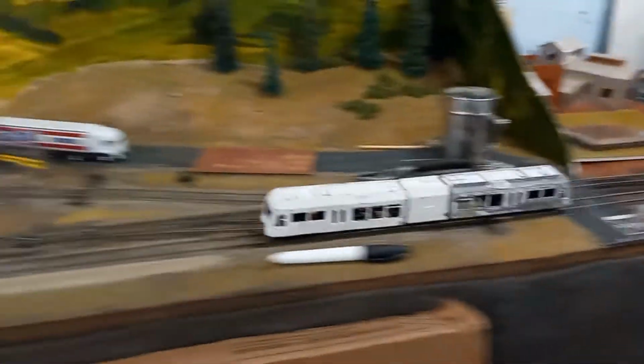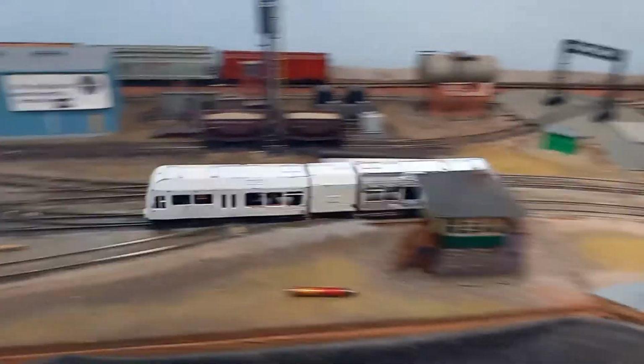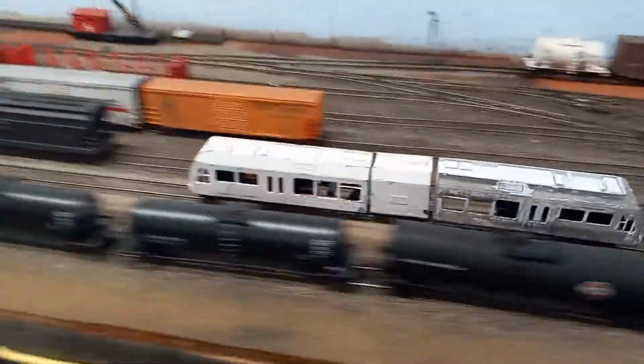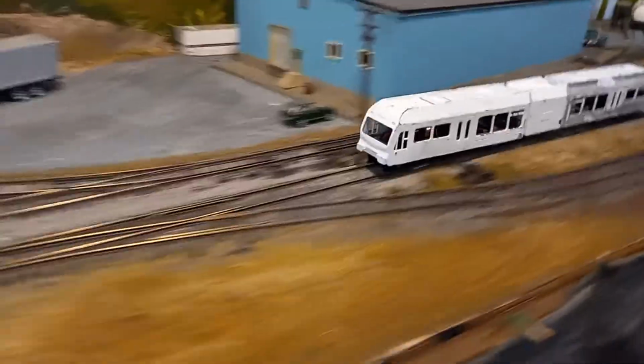Basically using a couple of Walthers switcher drives, and one of the mechanisms that we used was cut in a couple of pieces so that we could actually make a real articulated model. So there's one truck under each of the long cars and there's one truck underneath the small center section, which I'm told is actually the power unit on the prototype.